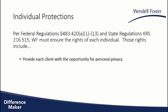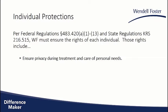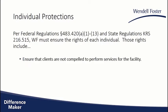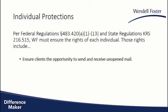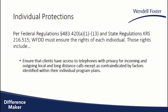Also, every service recipient has the right to personal privacy, to include bathing, dressing, and at other times that they desire. This right for privacy also extends to treatment and the attending to of personal needs. Every client also has the right to not be compelled to work for free at Wendell Foster. Clients that do work for the facility are compensated for their efforts at prevailing wages in accordance with their abilities. Every client also has the opportunity to send and receive open mail.